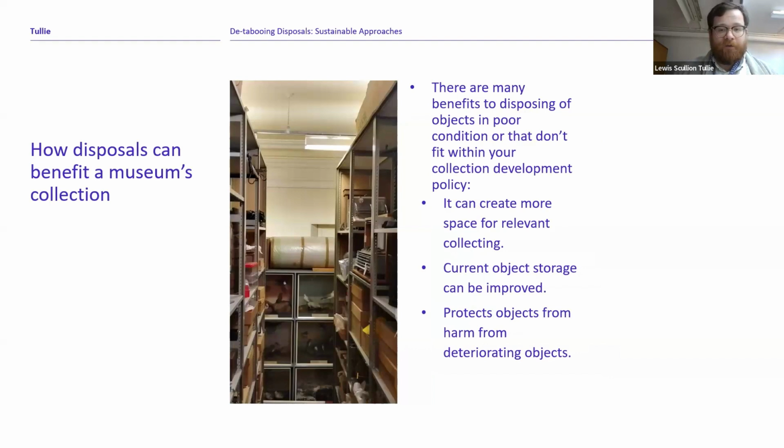So how can disposals benefit a museum's collection? There are many benefits to disposing of objects in poor condition or that don't fit within your collection development policy. And as I've mentioned previously, it can create more space for relevant collecting, as well as allowing you to properly care for the objects you want to maintain in your collection. Current storage can be improved, and it can protect objects from harm from objects that are deteriorating in their surrounding area, such as off-gassing from plastics.